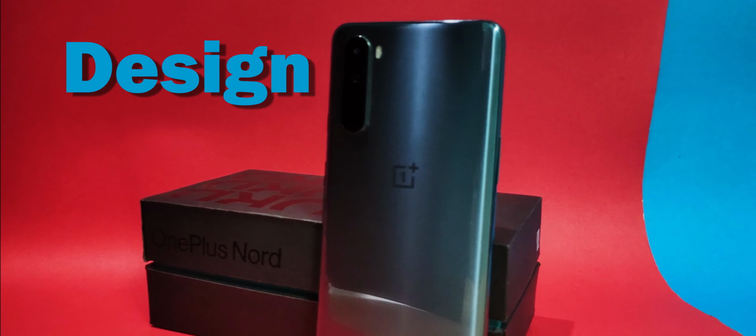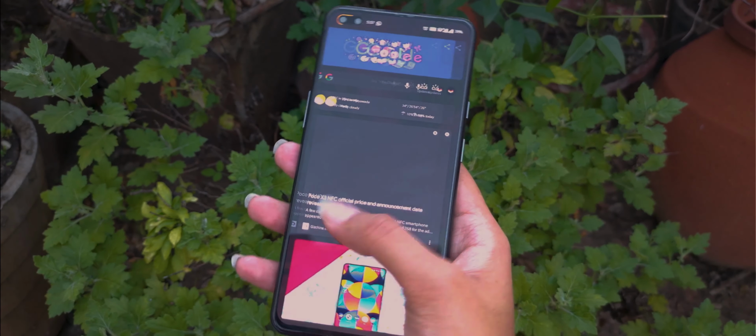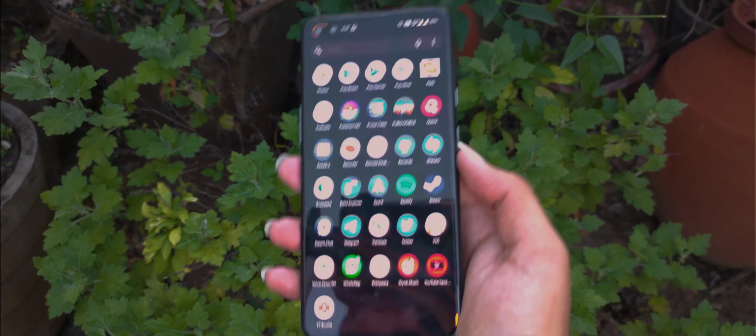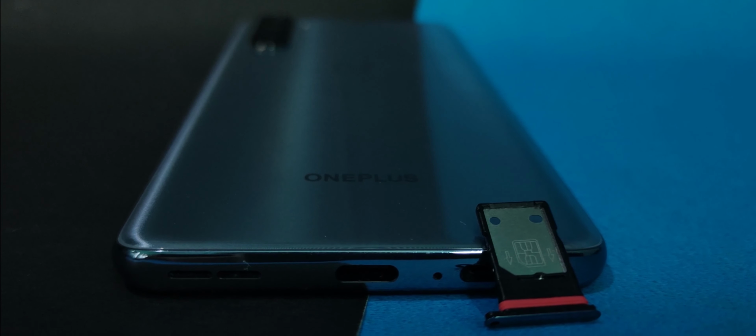I personally don't feel the punch hole is a distraction. It mostly stays out of the way. And the buttons feel clicky and good. And the slider to change the sound profiles, I love it. But there's no headphone jack, and it also does not have a memory card slot. That's a bummer.